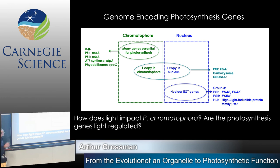So let's look at the coding capacity in Paulinella. Most of the photosynthetic genes are encoded on the chromatophore. So they're encoded on the chromatophore, the proteins are made in the chromatophore, and assembly occurs in the chromatophore. A number of the photosynthetic genes are EGT genes. We talked about PSAE and PSAK, but there's also a PS2 gene, PSBN, and there's also a family of genes called high light inducible genes, which I'll talk about a little bit. Now, there's also some genes that are encoded on both the chromatophore genome and the nuclear genome. And that's a PS1 gene, PSAA, PSAI, and a carboxysome gene.